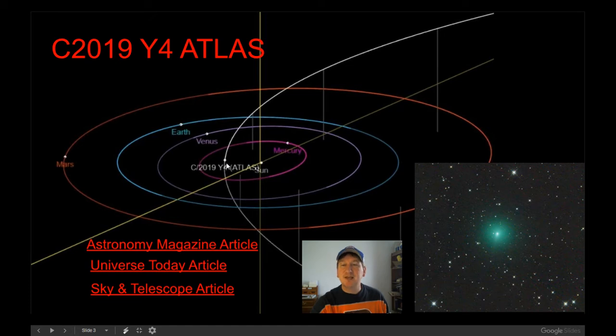As it comes in, it'll get to here, its closest point to the sun, what we call its perihelion, around May 23rd. So it's going to be traveling around this area of its orbit between now and May 23rd. Now, as comets come in and get closer to the sun, a couple of things happen. They speed up and start moving faster. This has to do with the physics of how planets and objects go around the sun. As they get closer to the sun, they move faster.